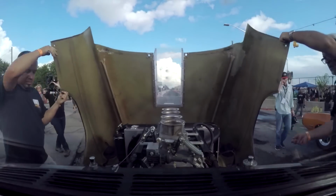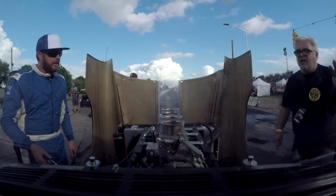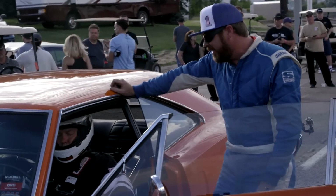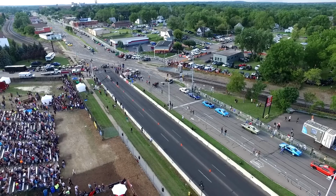Did something just fall off? Blower belt fell. Oh, is it shredded? No, but we thought we had a death rattle, and it was just the pulley moving. Oh, good. I was sitting there going, no. Oh, good. So is it going to be handled? Yeah, they're running to go get the wrench right now.